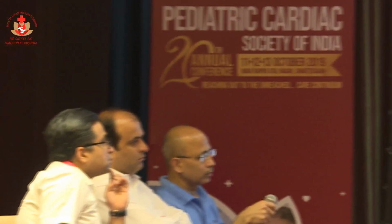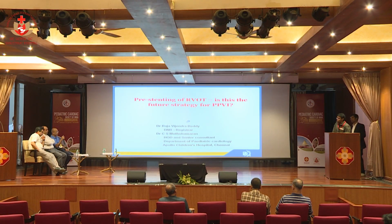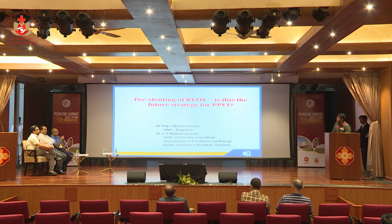Sir, in the case of intact IVS, it is not true in all the cases, but in case of intact IVS, supposedly there may be early LV regression. So the main thing is we have to detect TAPVC if there is early LV mass regression. So whenever there is LV mass regression, anyhow we have to do the surgery earlier.